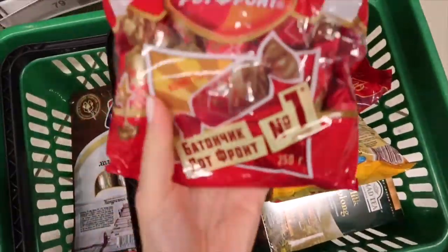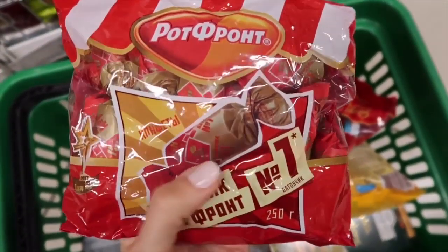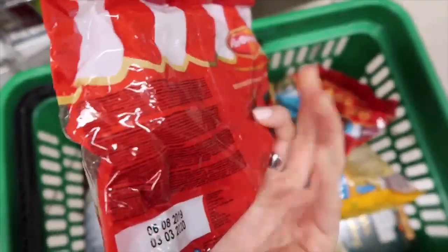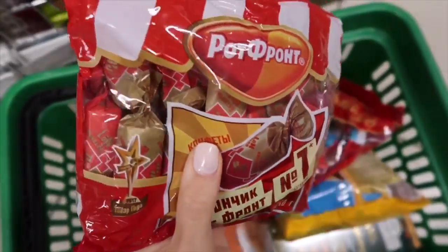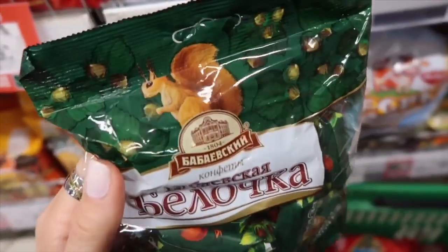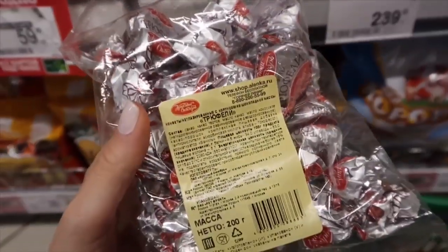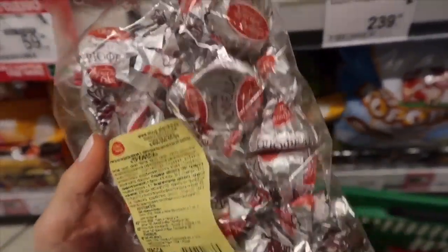And I've got batonchiki. I don't know how to explain it. It's round and a little bit crispy with mashed waffles inside. It's very good. I also got belochka, like this swirl, very good ones with nuts. And trufeli, like truffles, I don't know how to call them. So nice.